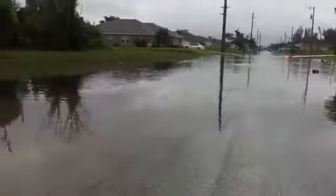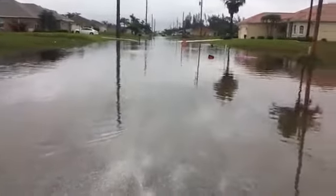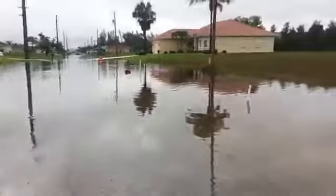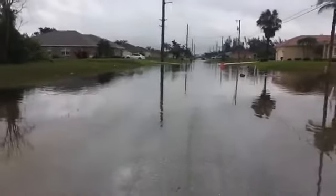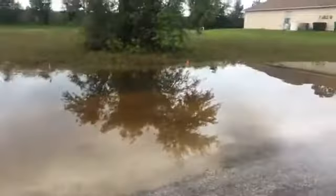There's a few other areas that look similar to this, so I was just trying to give you some tips on what to do when you come across flooded streets like this. The best option is to turn around and find an alternate route. That way you don't hydroplane or get stuck and damage your car. Now, you've seen on this Facebook Live that some people have been brave enough to drive through this, just trying to get to where they want to be, but really the best option is to avoid flooded streets just like this.